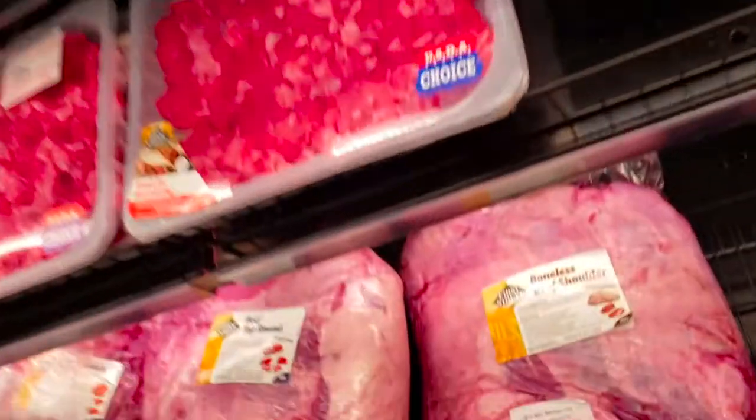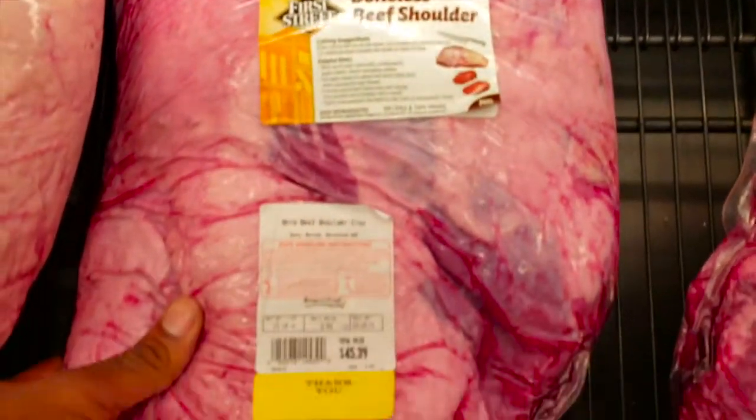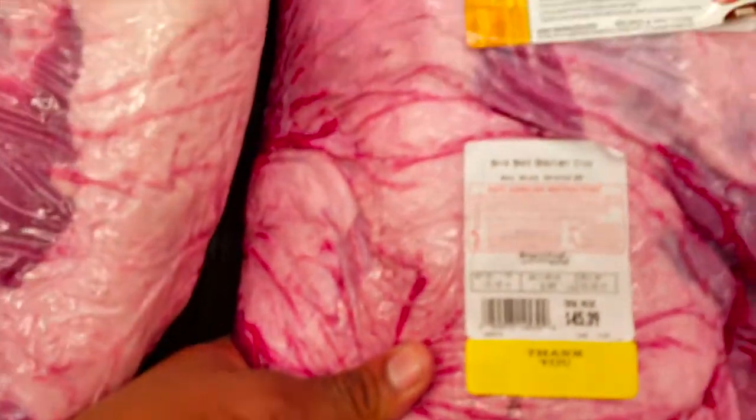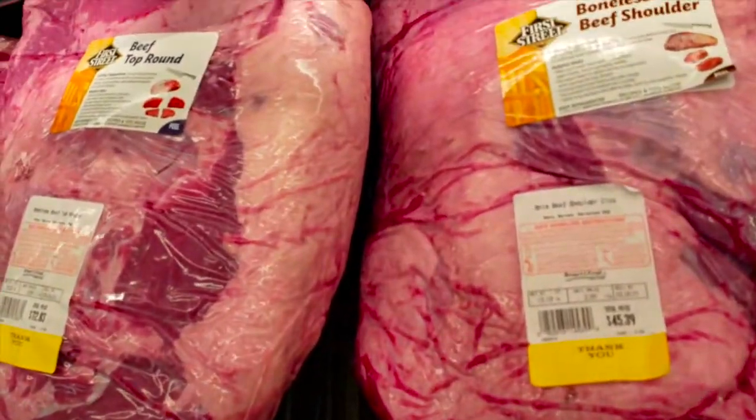Hold it further away. Like, oh, they got the shoulder clods, man. I had to hit up the butcher to bring me one from the back. Because the one that they got here, let me show you right here. This is a beef shoulder clod right here. It's $45. But it's only 15 pounds. And I'm breaking in a new grill with this new smoker. I don't want to do a 15 pound. I want a big pound. So let's go ahead and see what this butcher's getting me from the back.